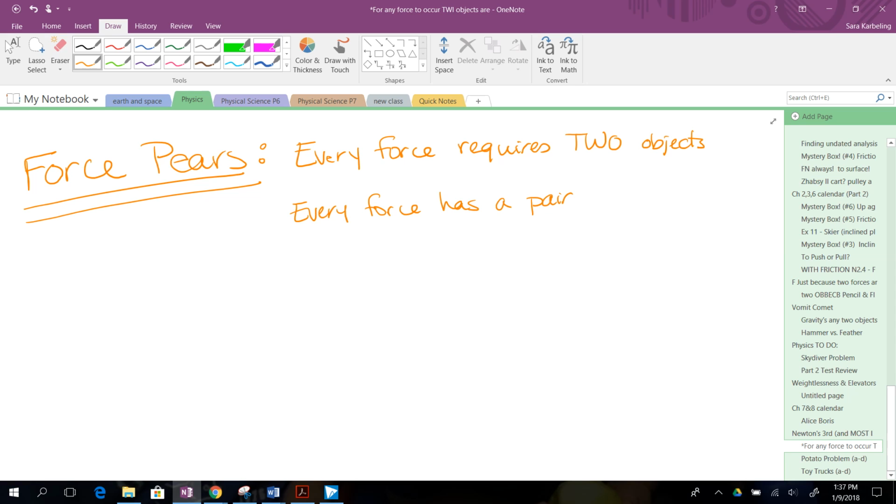And how does that compare with the other one? It would be the same force as the lane on the board. The lane on the bowling pin. So the pin is pushing which way on the lane? Down. And the lane is pushing up.